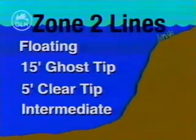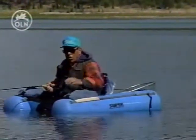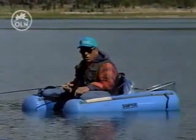I can use the ghost tip. I can use that 6 foot clear tip, but I find the most effective line for me is probably the camo line, the clear intermediate. So what I'm going to do is fish a small aquatic insect. I may go with a seal bugger and fish top and let it drop down. Since these fish, for the most part, are only going to be in that 3, 4, 5 foot area, I want to keep my fly at or above them.